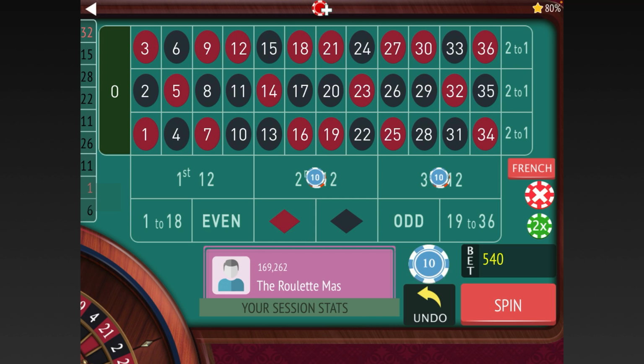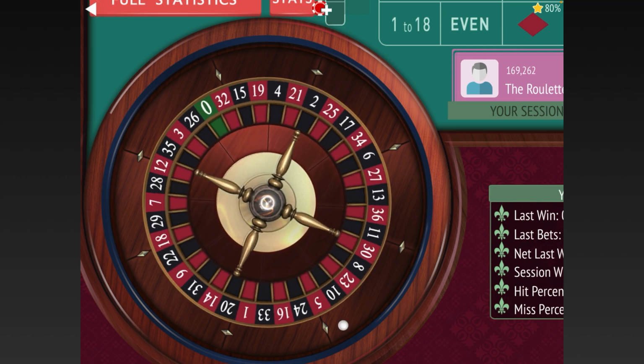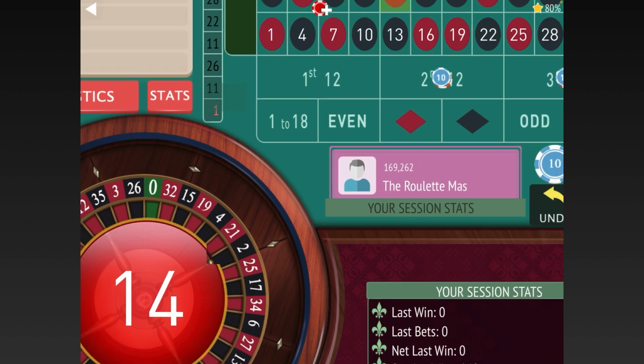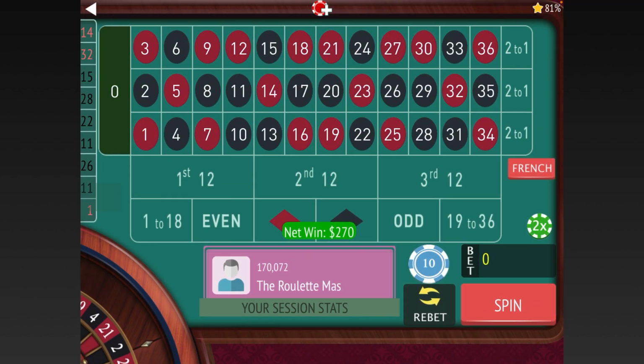Okay, so he says he only does it up to 4 times, so that'd be the original 10, and then 30, and then 90, and then 270. So if he lost this one, he would be actually losing for the day. So let's see, if we do lose this, we'll see how much he would be down. I think we got it. Yep. So now we're back up 110 again.